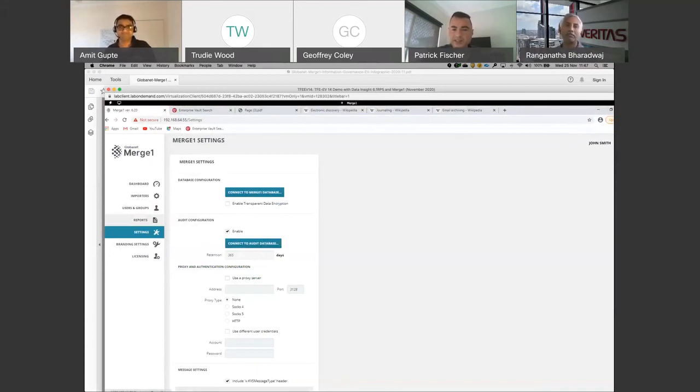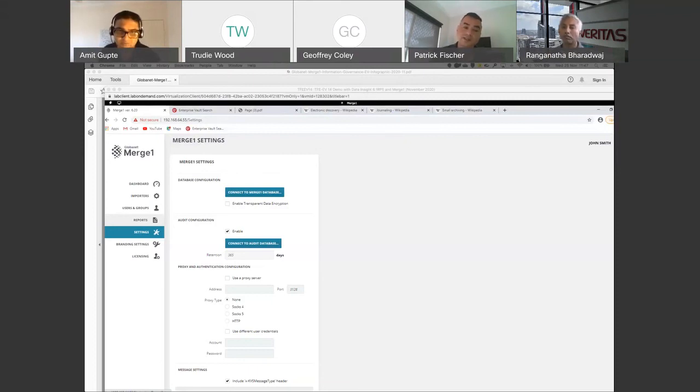And lastly, can Merge1 store data in SaaS Backup or Enterprise Vault Cloud Personal Archive? So yes, we can definitely store data into ev.cloud Personal Archives. Around SaaS Backup, we've got the ability to also capture and store data into Office 365 archives, which then can be protected by Veritas SaaS Backup. So that's the 4 questions that we had that were pre-submitted.